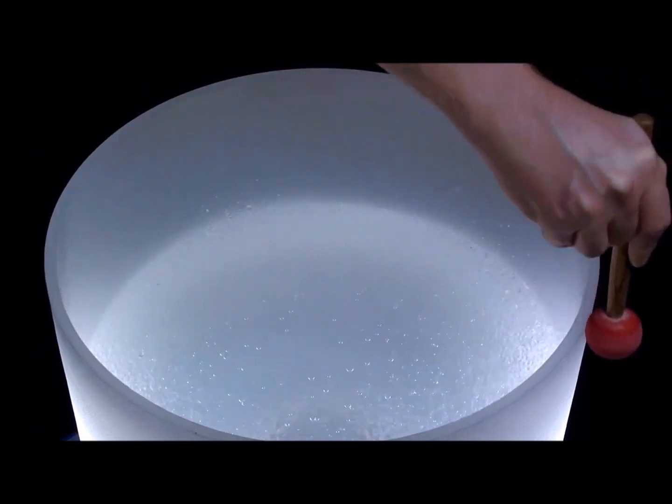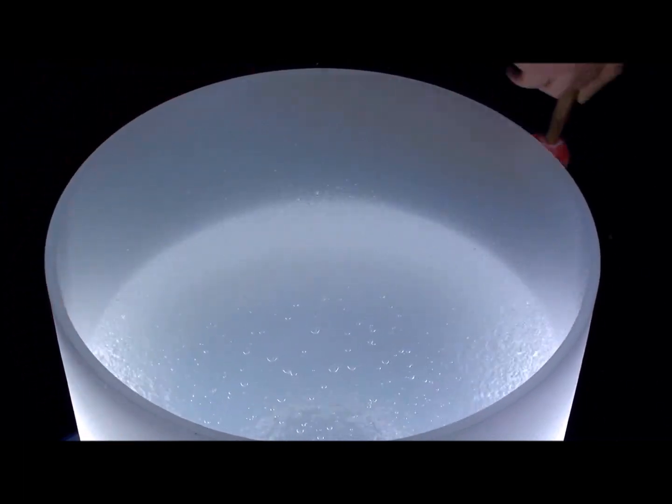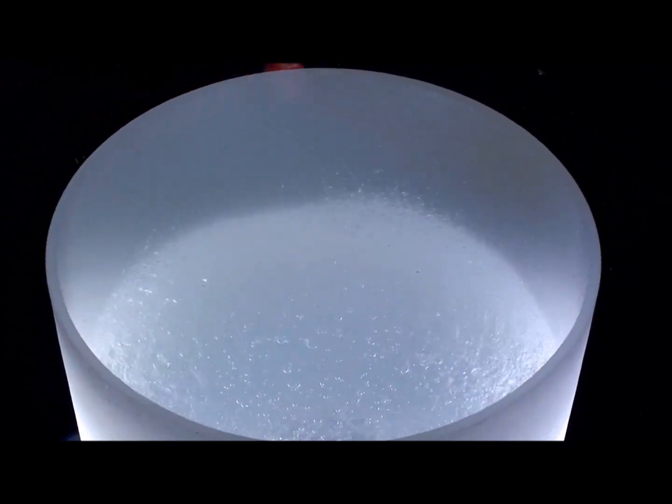The next obvious question then would be how the ancients would have powered such vibratory devices. We'll explore this question in an upcoming video, which will be entitled A Hydroacoustic Power Plant.